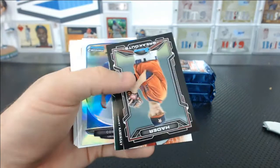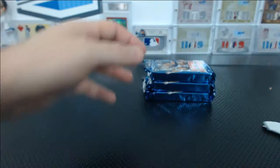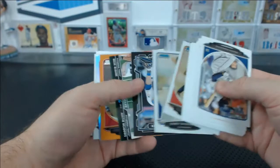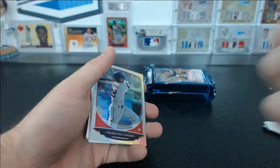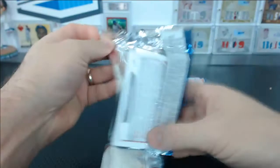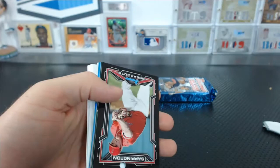Ian Clark and Ice, Corey Seager refractor. Yeah, that's a big one. I'm saying. Dominic Smith blue, that's definitely the hit of the break. Matt Southard, Francisco Lindor refractor. Don't we have one more auto? At least. Michael Lorenzen refractor. DiMaggio reprint.